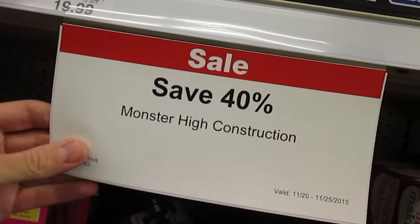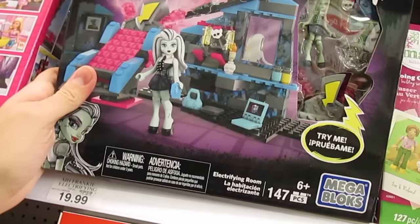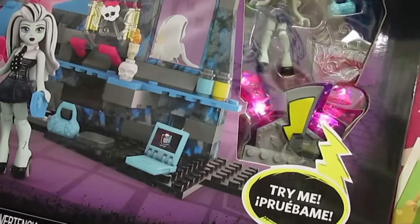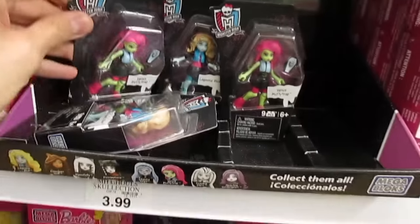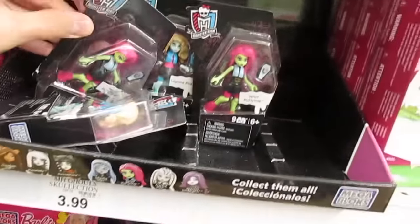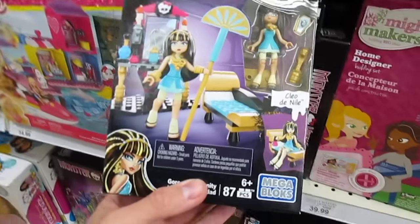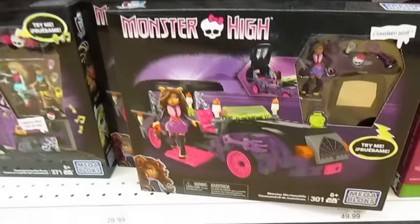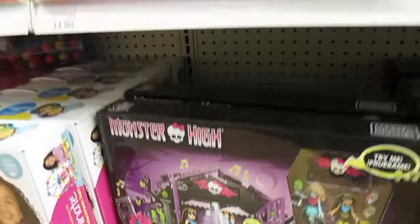So you can save 40% on Monster High Construction, which I'm assuming is these building blocks. But check this out. This is cool. It says, try me. Oh, that's awesome. It's like a charging station. That's cool. And then there's the little figures, which I love, this Venus. Is there any more? Oh, yeah. Cool. And there's Draculaura, Clawdeen. And I really like that one. That one's cool.